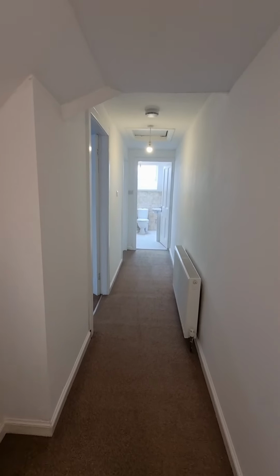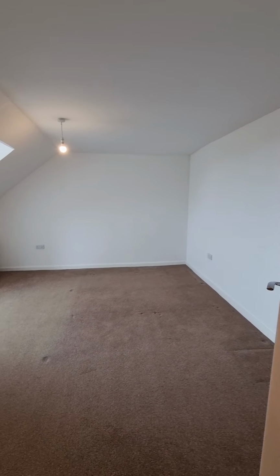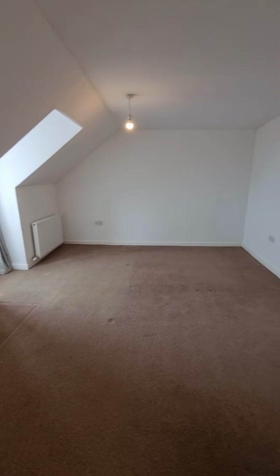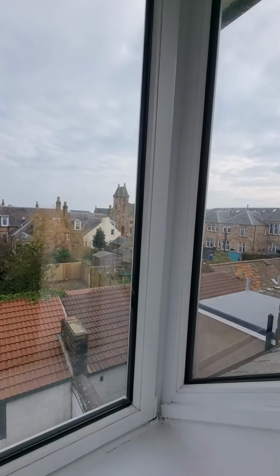So upper landing, access hatch up there via metal ladder, partially floored, bit of storage up there as well. Off to my left hand side we have the double bedroom. So this is a huge double bedroom, so is the front one as well when you get up to this level. Big double bedroom. And then you've got that bay style window into here.